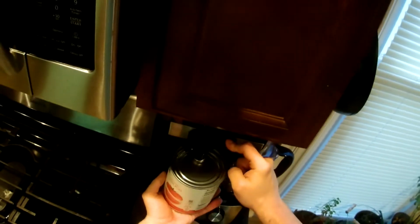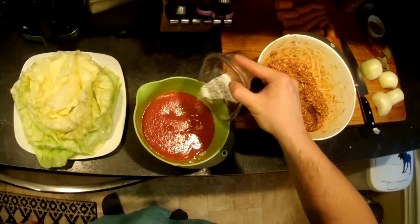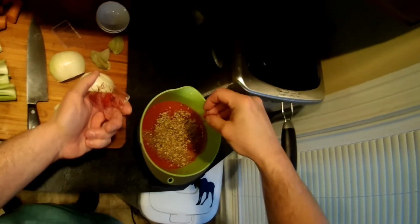So once again, I'm going to pull off a little taste test, fry it up in a pan, and then continue work on the rest of the dish. So while our taster is cooking, I'm going to go ahead and start getting the sauce ready. This is just regular tomato sauce. I'm going to add a little salt and pepper for seasoning.